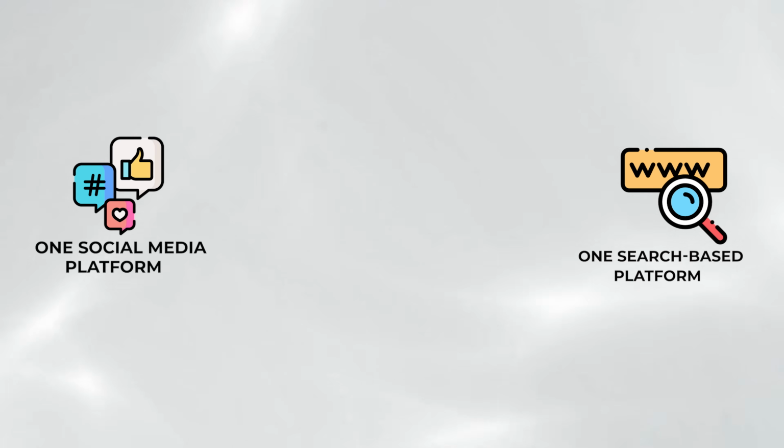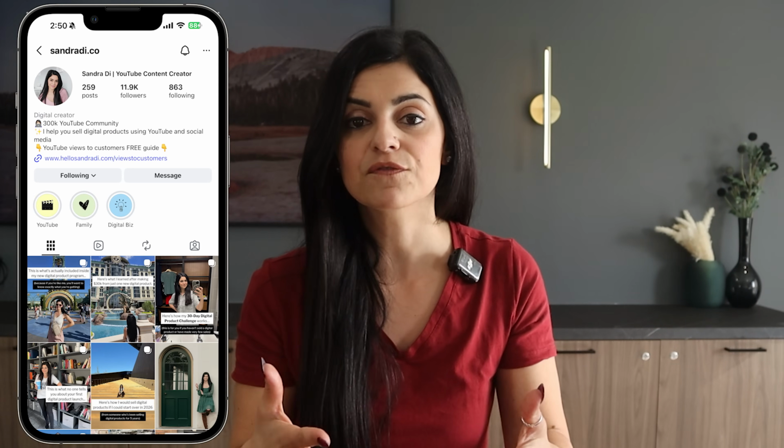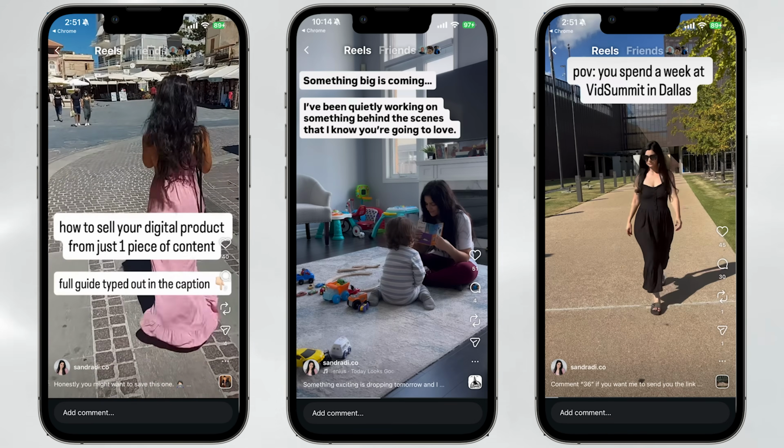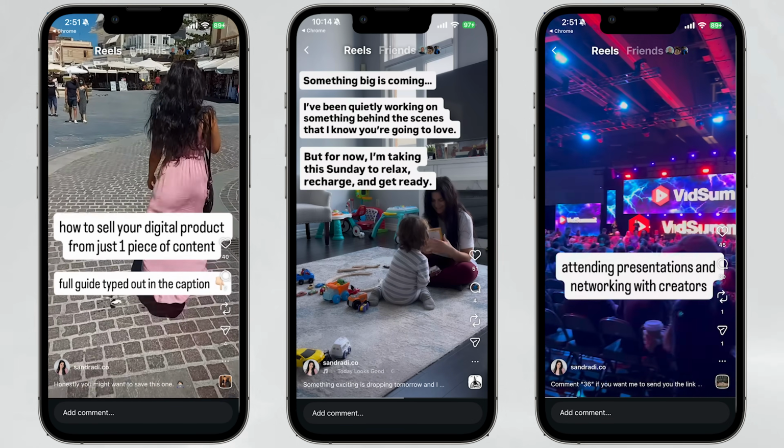When you're just starting out, I recommend picking one social media platform and one search-based platform to focus on. You don't need to be everywhere. You just need to show up consistently in the right places. For social media, my personal favorite is Instagram, and the reason for that is users on there often have a buyer's mindset. They're already used to discovering and purchasing digital products. So it's a great place to create content that naturally attracts your ideal audience.